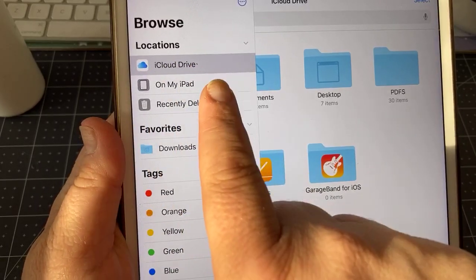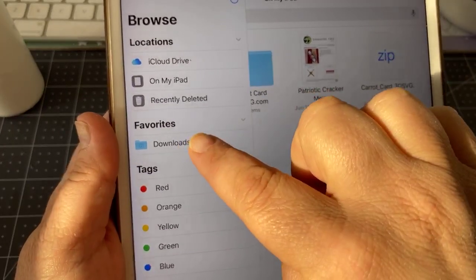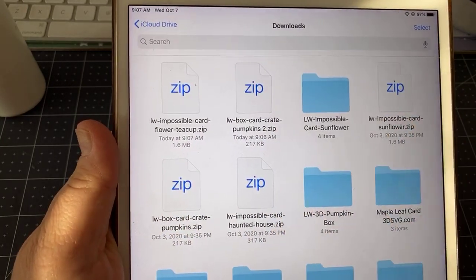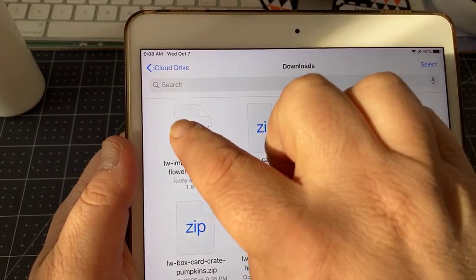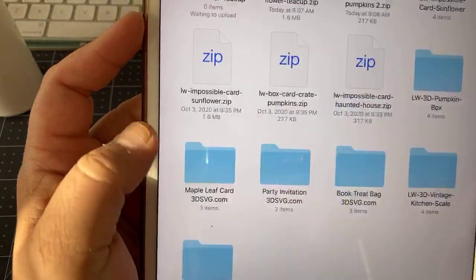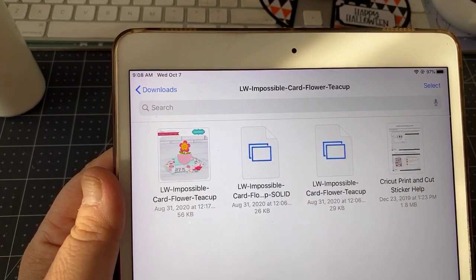Basically, all it does is it lets you look at your files in various locations. So here I have an iCloud Drive because I work with all Macintosh, so I work with the cloud. And then I have things on my iPad, right? And then I also go to look at Downloads. So here are the two cards, or many cards actually, that I did download, and you notice that they're in a zip format. Okay, so if you want to unzip them, because you have to do that to work on Cricut Design Space, you click on it and it gives you all of these choices to copy, duplicate, right? At the very bottom, it says uncompress. Now, what it does is it leaves the zip file there, but it opens up this folder. And when you go to this folder, you see what's in it, just like when you're on your computer.